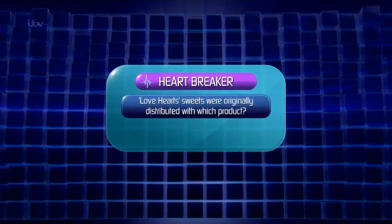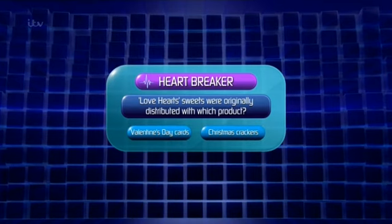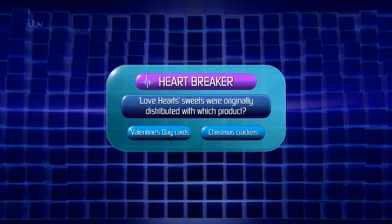Love Heart Sweets were originally distributed with which product? Valentine's Day cards or Christmas crackers? Find out after the break.